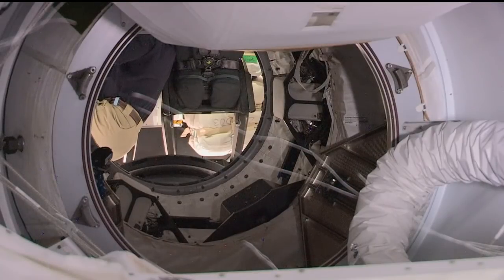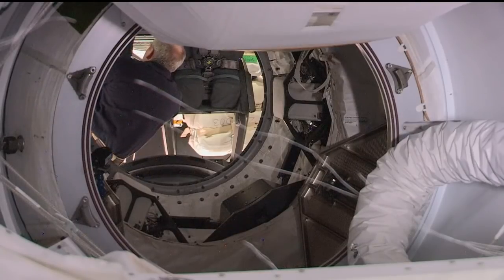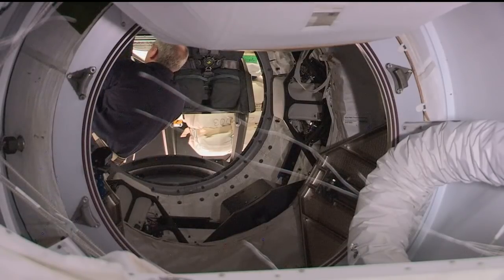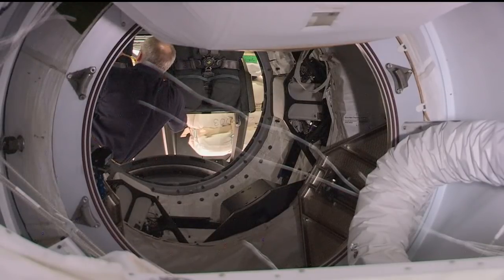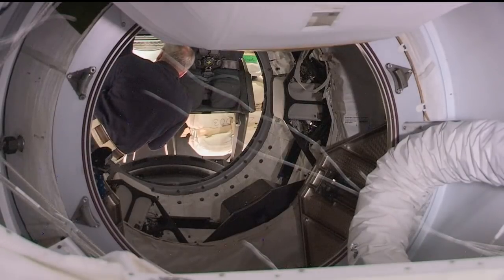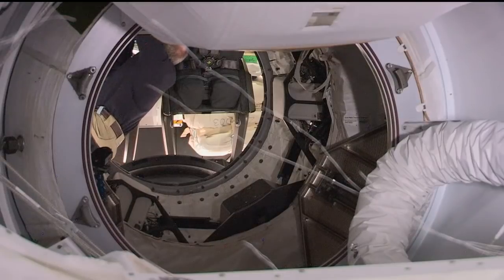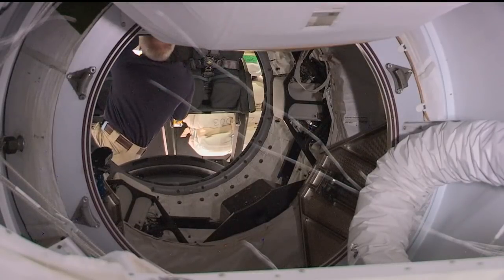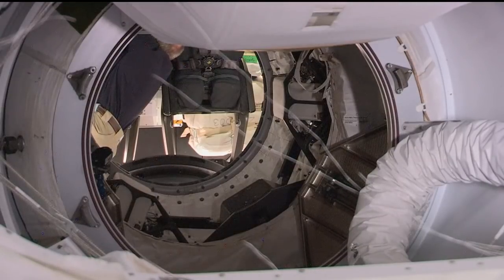Then once everything is complete, Dragon will actually separate from the docking port on the space station and fly free for the first time in 5 days. Then it will fire its engines and begin flying away from the station. To perform this maneuver, it's actually a little bit different from the Soyuz vehicle, which the crew members have taken up for this mission.